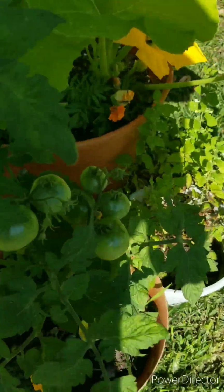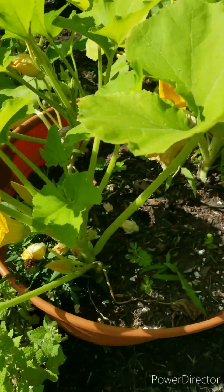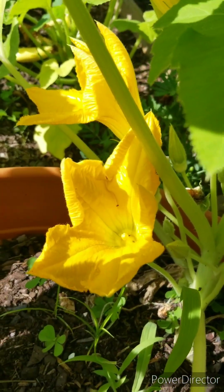I have lemon balm there, and then this one is early bush scallop squash, and I really think that these are neat and fun when they grow. They look like squished marshmallows, so it's fun for the kids to see.